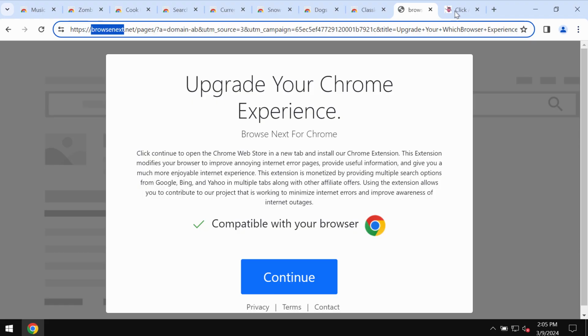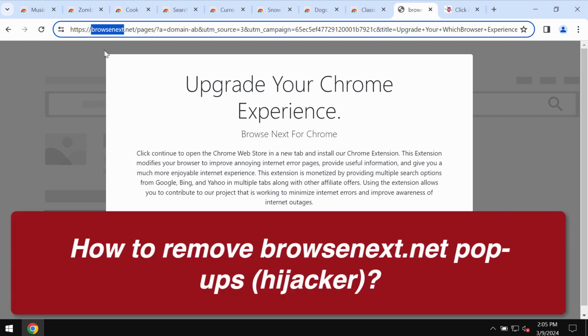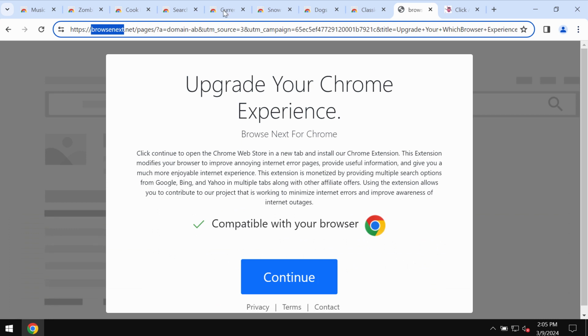This video tutorial is about getting rid of the malicious pop-ups by the website browsenext.net. Browsenext.net is a junk site that may attack Google Chrome and other browsers. This junk site, browsenext.net, tries to make you download and install certain unwanted browser extensions which may function as browser hijackers.